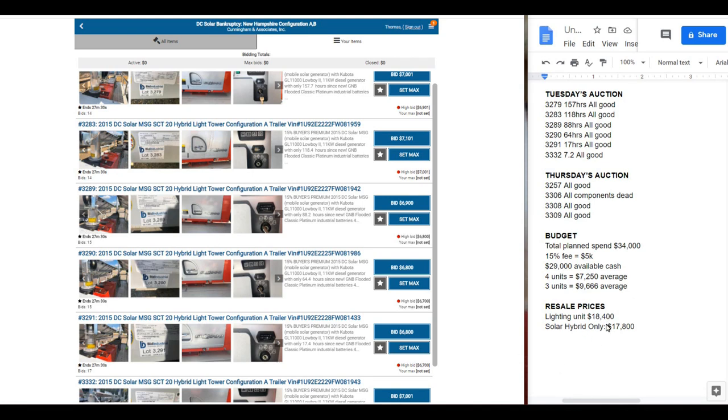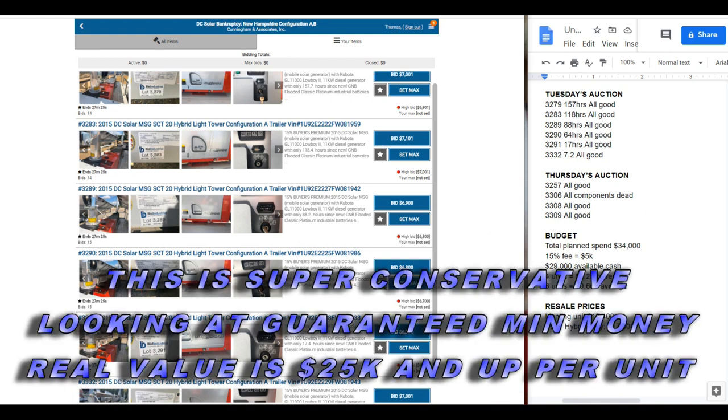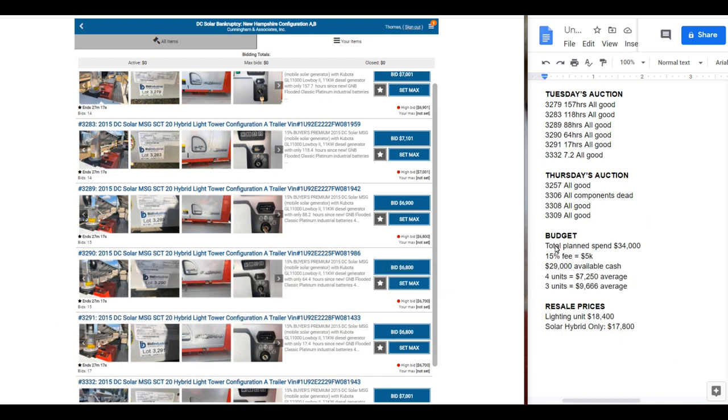So I've got the value. Once you part these out, the lighting units should bring in an easy $18,000, $18,004, and the solar hybrid only $17,800. You'll see my budget here, so I set aside some cash to invest in these, about $34,000. There is a 15% buyer's premium on this auction, which is pretty painful, but it is what it is, and you can't get around it. So if I spend the full $34,000, it's just a hair shy of $5,000 in auction fees. So we back that out, and that gives me $29,000 to play with here.